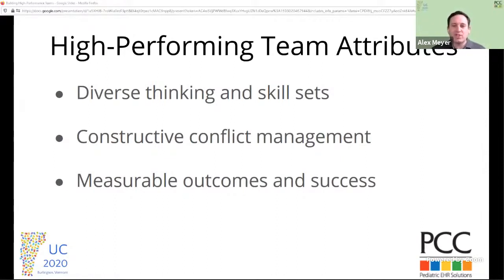And teams that successfully achieve these attributes really do have the potential to do amazing things in your practice.